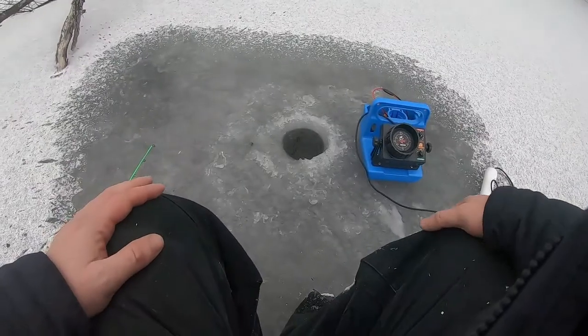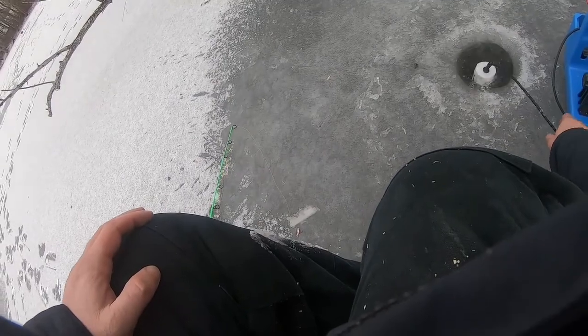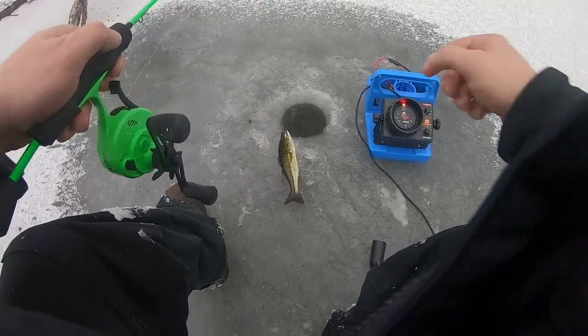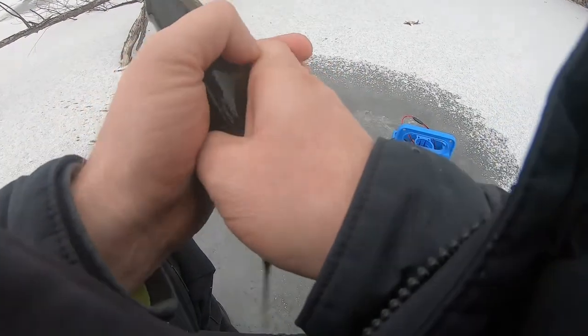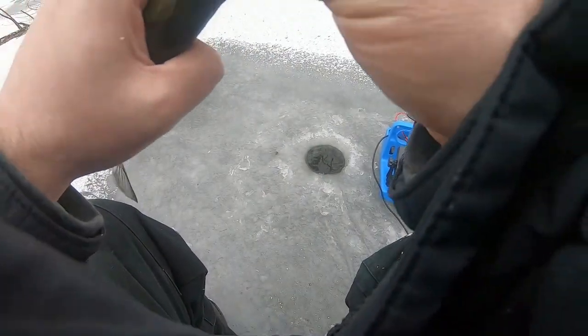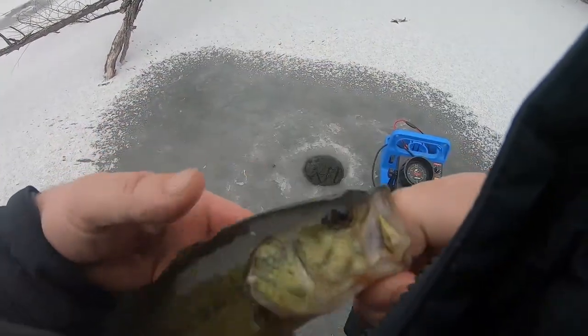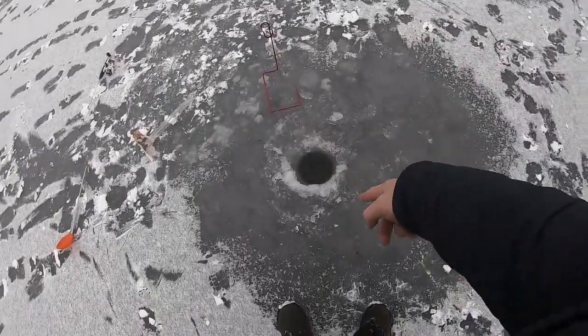Oh shit. I was hoping that was a crappie. These bass are jumping out of the ice holes. Come here, you little guy. Just a baby. Just a little baby. I'm gonna throw you down the back hole. Poor little guy. Oh! Sorry, buddy. Don't want to traumatize you too much. Other way. There you go.